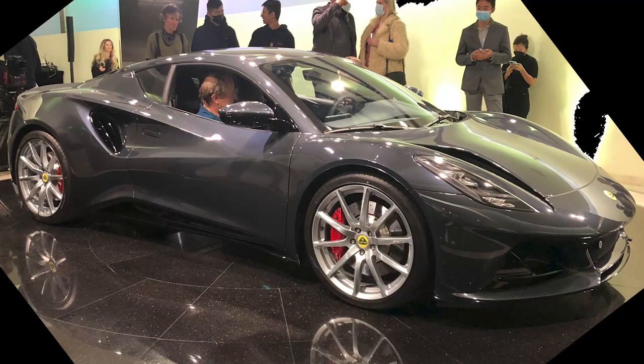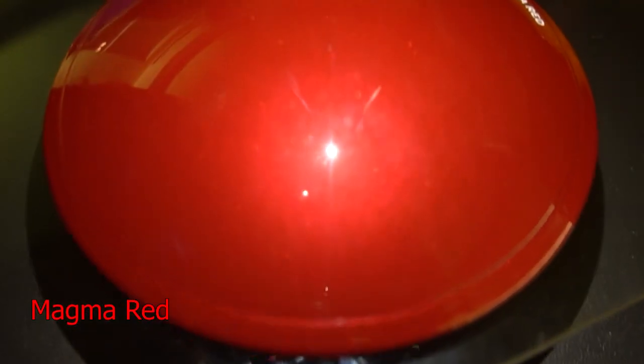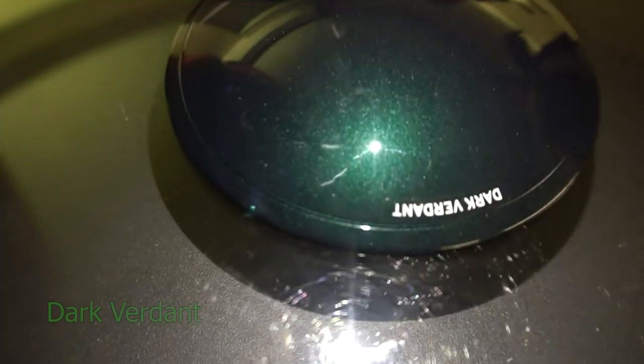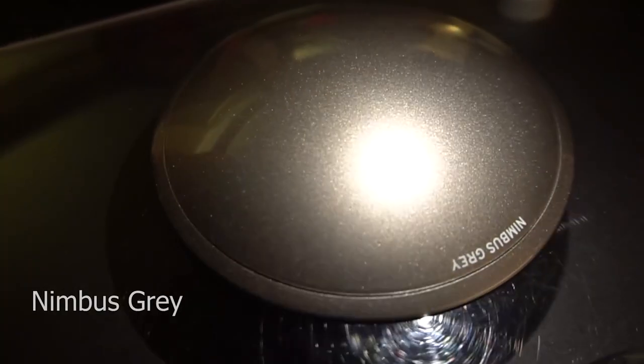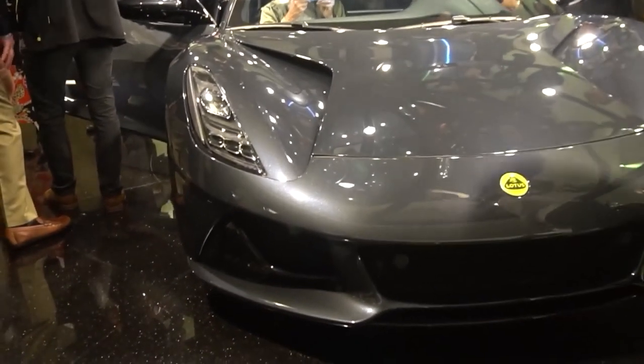Yeah, the crowd was pretty excited. Seeing the car, they mobbed it. So we kind of went over to look at the colors that were available. First one being Hethel Yellow here, then the Magma Red, then they had Seneca Blue, Dark Verdant, that green, the Nimbus Gray, and then Shadow Gray. So the colors were all metallic colors, and I gotta tell you, they all look fantastic. No non-metallic colors.